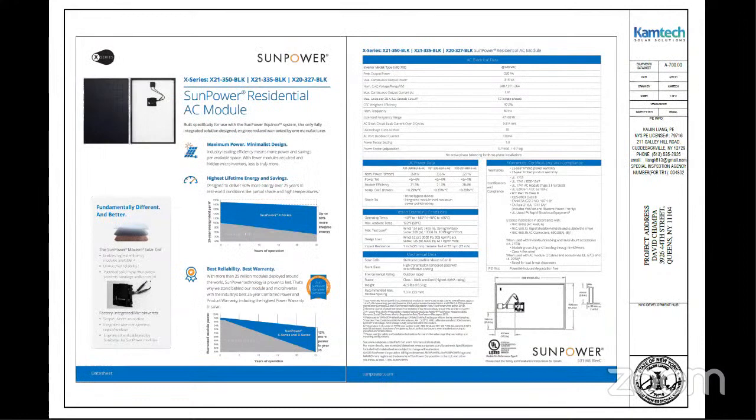Let's see what else. These are the specs of the modules. They are black on black. So typically your solar panels have a white grid on them, but these are black entirely. And yeah, people typically like these on their homes to preserve the image.